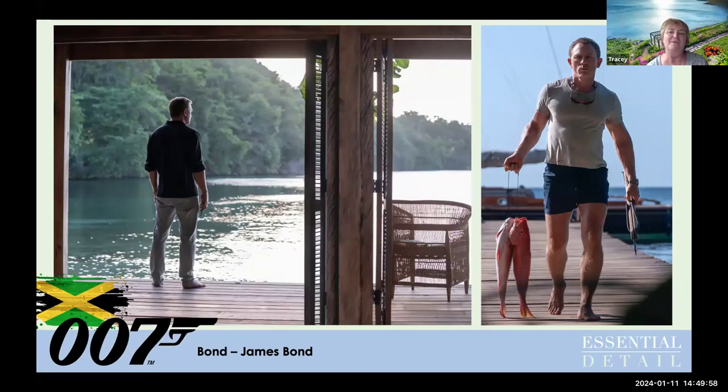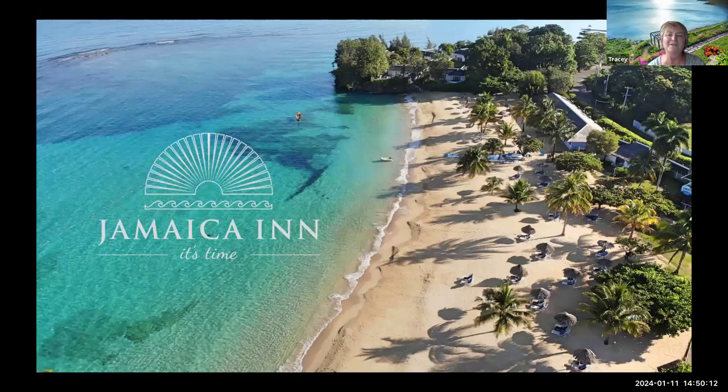And this really now brings me on to the hotel that I'm going to present to you today. The reason I put Bond in here was because the first time a shaken, not stirred martini was actually served was at Teddy's Bar at Jamaica Inn. So that leads me on to this lovely, very iconic property in Jamaica, Jamaica Inn.